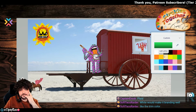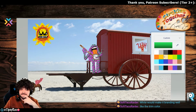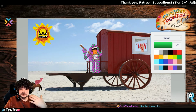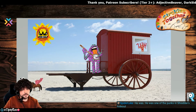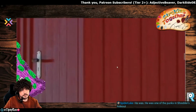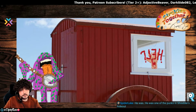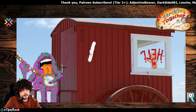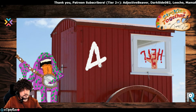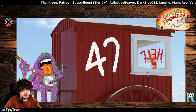Sam Rockwell was in Ninja Turtles, the movie? Wait, what? White would make it branding. Well, like the trim color. So you want, so we're going to put a 42. Okay, so if I like that.